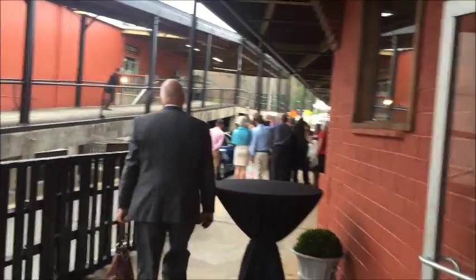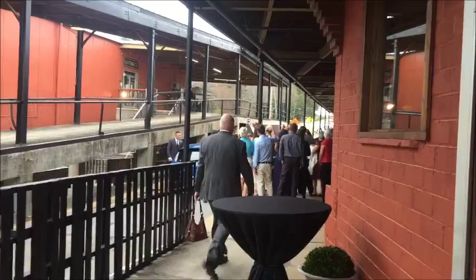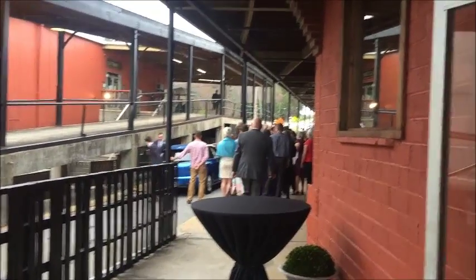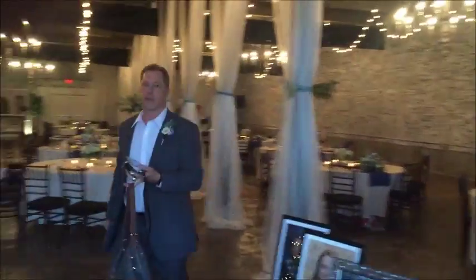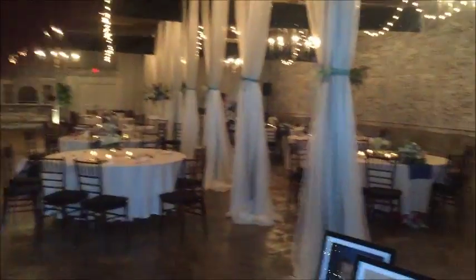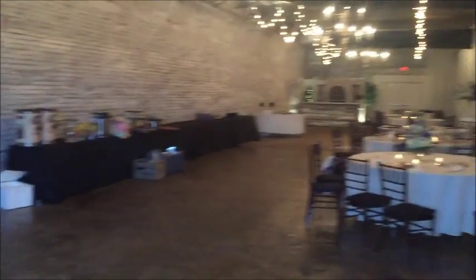Hello, ladies and gentlemen. As you can see, we are witnessing a beautiful departure at this time. This is actually the first wedding reception at the Old Jefferson Cotton Mill in their new facility, which is this one right here. They have another ballroom that's actually pretty beautiful. But as you can see, this is the first reception ever in this new beautiful room right here.